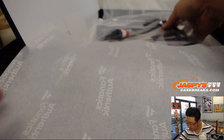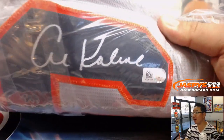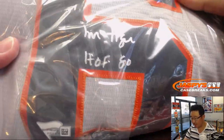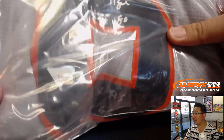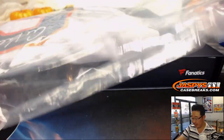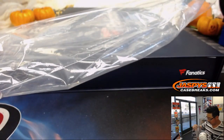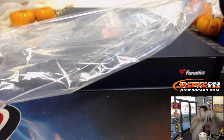Looks like we got baseball. Oh, nice. Got old Al Kaline. We got some inscriptions here too. All right, so there's his autograph, and you can see exactly when he signed that, with that number right there. Nice. Got some inscriptions. Got the Fanatics authentication sticker as well. Nice.